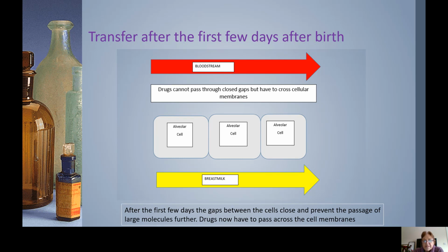But after the first few days after birth, these intercellular gaps close up, and that's when the drugs have to cross the cellular membranes to get into breast milk, and this is much more difficult for them.